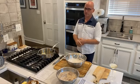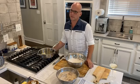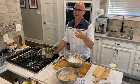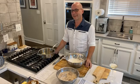If you want to go truly southern, you can actually do a corn flour and some more chili powder, but that gives it a real dense, thick crisp. It's a little aggressive for me. I like just flour.